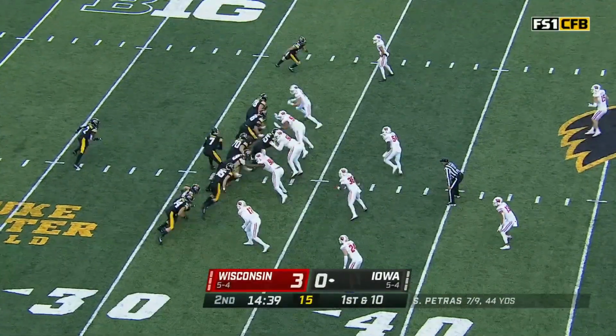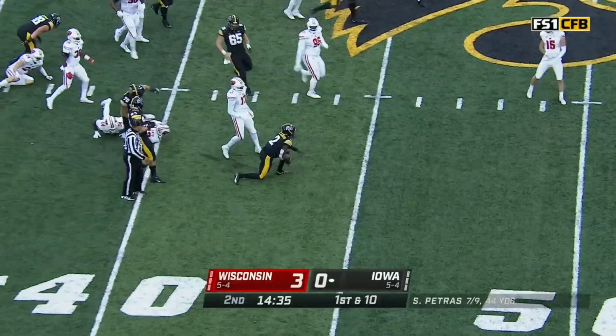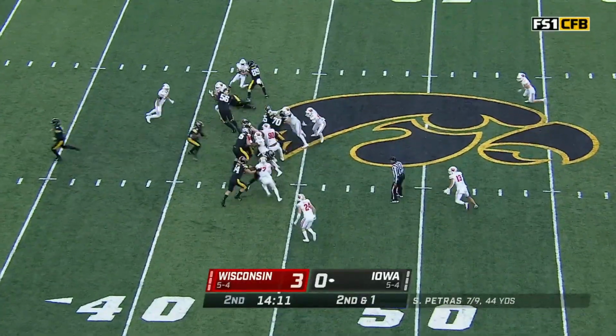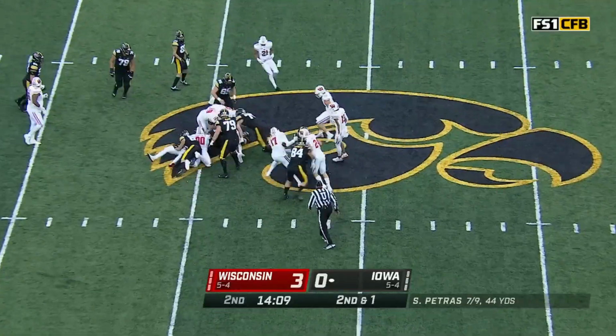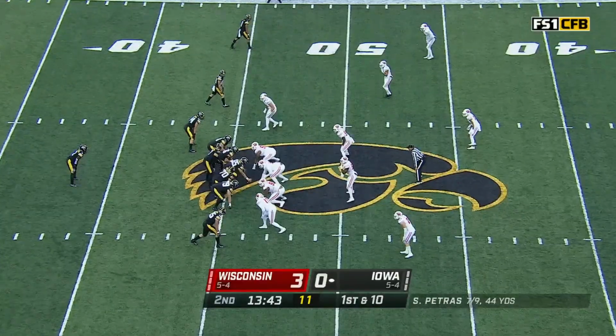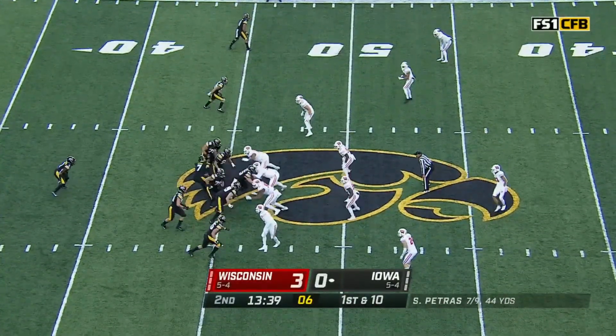Starting to come down here in Iowa City. Caleb Johnson has some running room out past the 40-yard line. And now we have a first down. And force them to give the ball back to Wisconsin. Can they stack positive plays without giving up the negative?